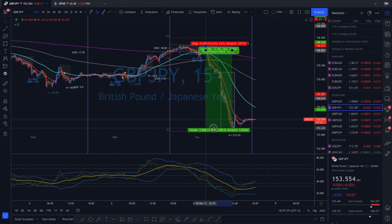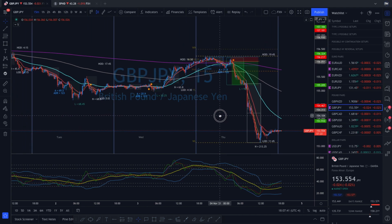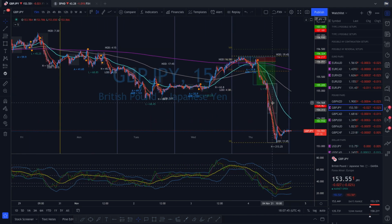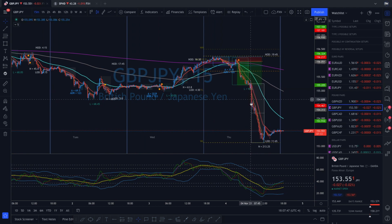Stupid ridiculous, right? Still got plenty of pips out of it. Still got about 84 pips or so out of it. So I'm not complaining. I'm very, very happy with the trade setup. I don't worry about missing all this. I don't worry about it.